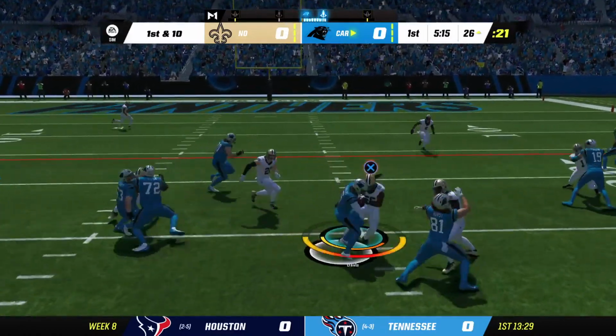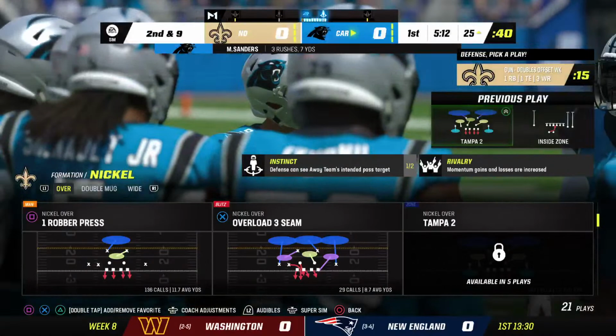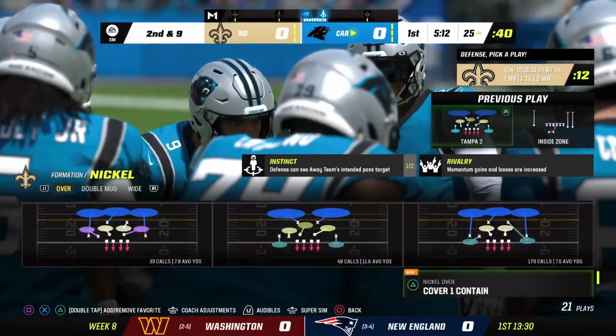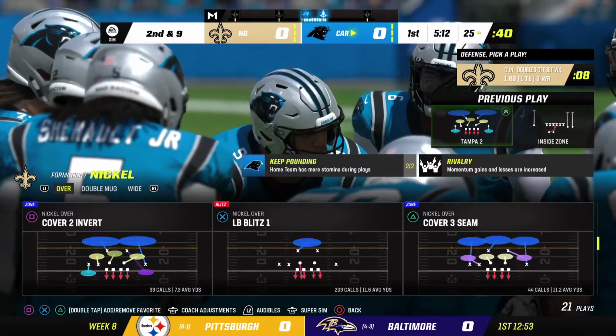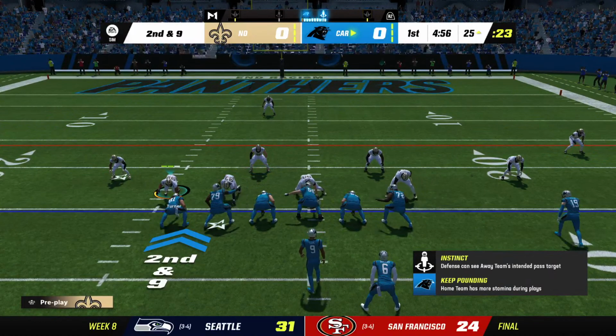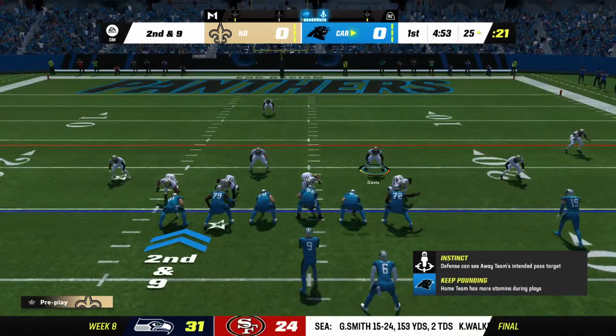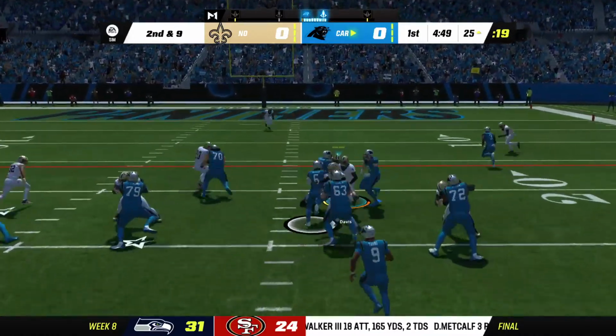On 1st and 10, it's Sanders. An agile move, but not a huge gain. Dropped at the 25. Taken down by Pete Werner. Well, sometimes you just have to give credit to the defense. Great job there at the point of attack, holding up. They won their battles at the line of scrimmage, left him no space to try and run. A really nice job swarming to the ball carrier.